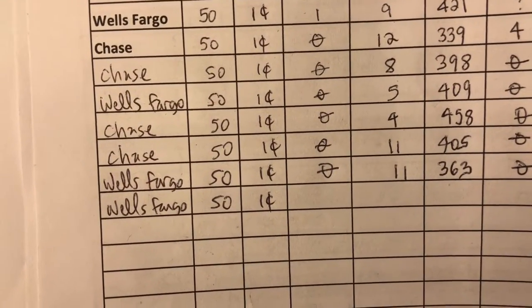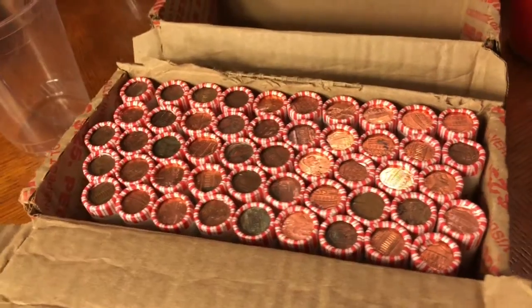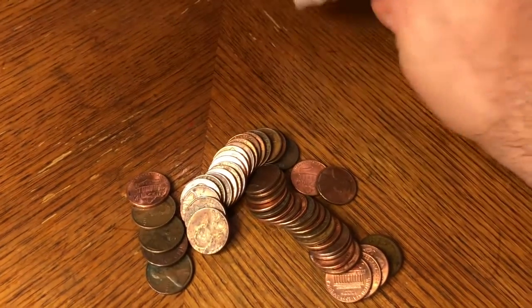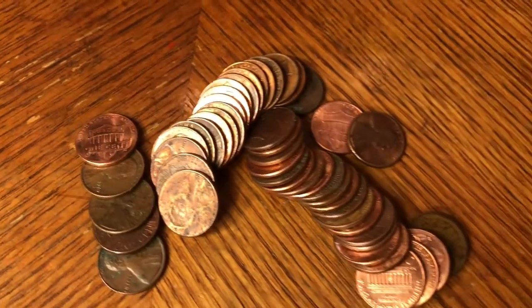It was the second to the last roll, and I decided to open my second Wells Fargo box right now, and it's got a pretty good mix of coins. I bust open the very first roll, and it spills out. I start crumpling this up, and I notice there's a good mix of coins in here.